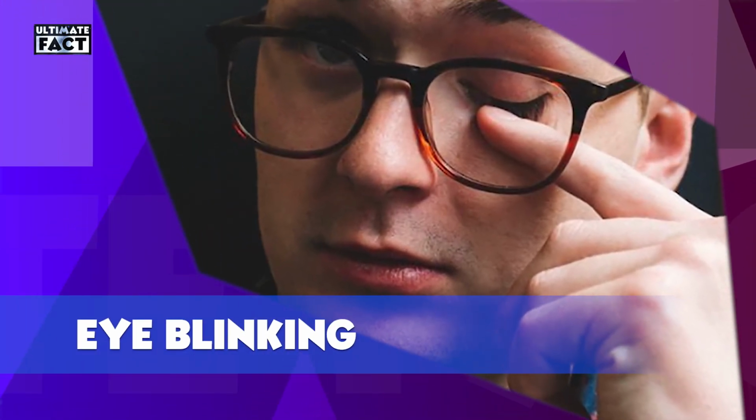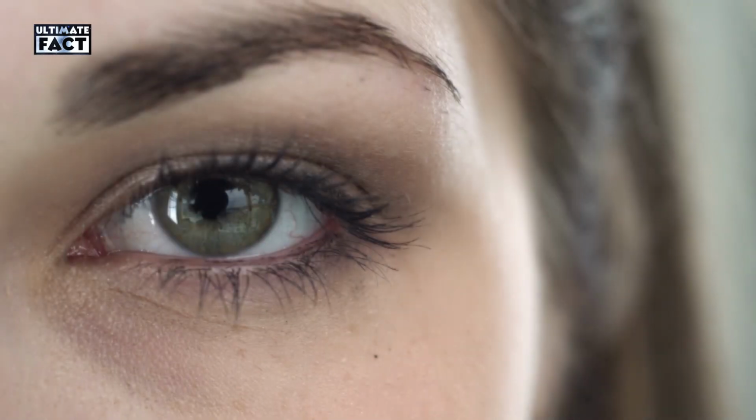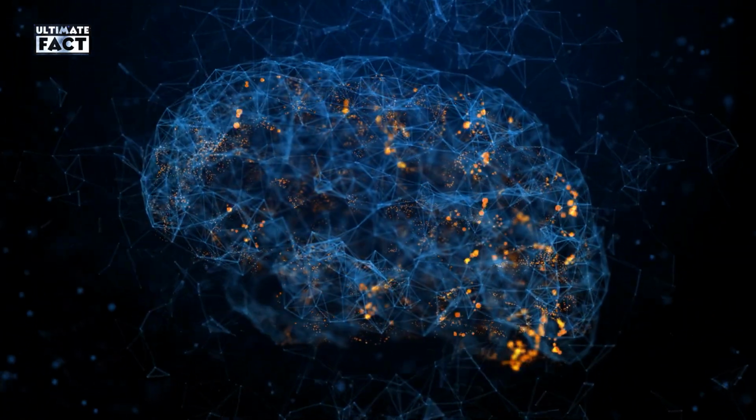Eye blinking. If you're in the middle of swapping stories with your coworker about hot dates last weekend, and you notice that your coworker has started to blink a lot more than usual, then chances are good that your coworker isn't telling you a true story. Rapid eye blinking indicates an increase in brain activity, and quite a bit of brain activity is required to construct a lie.